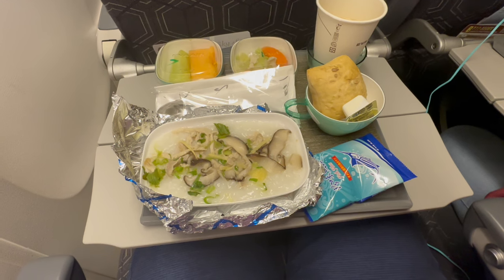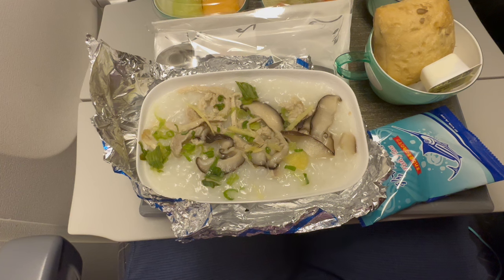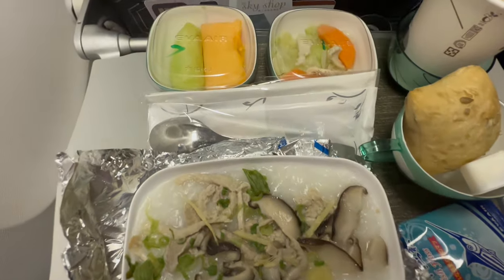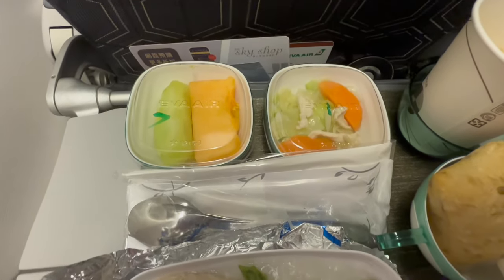And here's the second in-flight meal. I had to choose between pork congee or seafood pasta. I went for the pork congee. As you can see, the main course is well prepared just like the previous one. While the preparation of the pork looks okay, I do love the addition of green onions.